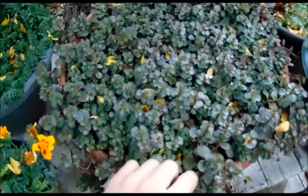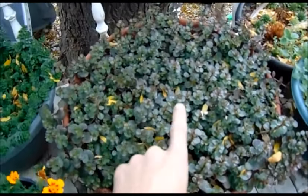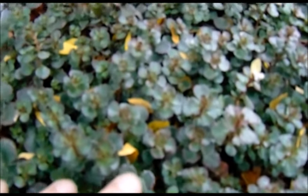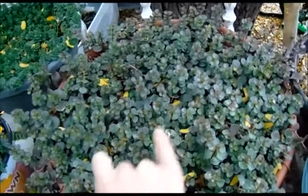Back here is dragon's blood sedum. This stuff can be clipped, grows through rock. It's considered what's called a stonecrop. And every time I've tried to take pictures or video of it, it simply has a color or a sheen to it that doesn't make it pop like it does in real life. But this stuff changes all different colors.